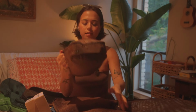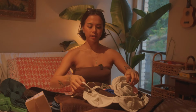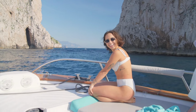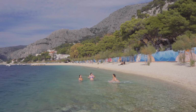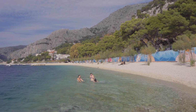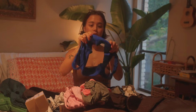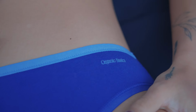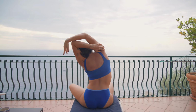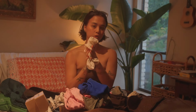This is the last packing cube on this side, and this is swimsuits for Croatia. I brought one white set. I love that it's just a sleek white. And then I have this pink bikini set from Kulani Kinis. I brought a bunch of underwear and bras from Organic Basics. I really love Organic Basics because they're so soft and they use really high quality cotton. So that's really nice. And then my favorite socks are Free People. They're really soft and they go really well with one of the shoes that I brought.